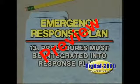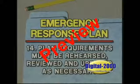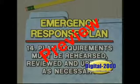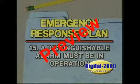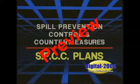Number 13, procedures must be integrated into the disaster, fire, and/or emergency response plans of the site's nearest local, state, and federal agencies. Number 14, the plan requirements must be rehearsed regularly, reviewed periodically, and updated as necessary. Number 15, a distinguishable alarm system must be in operation to alert employees of emergencies. And number 16, the emergency plan must be available for inspection by employees, employee representatives, OSHA, and EPA officials, and other federal agencies.